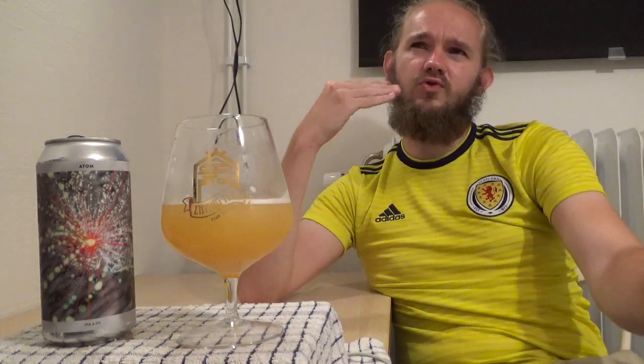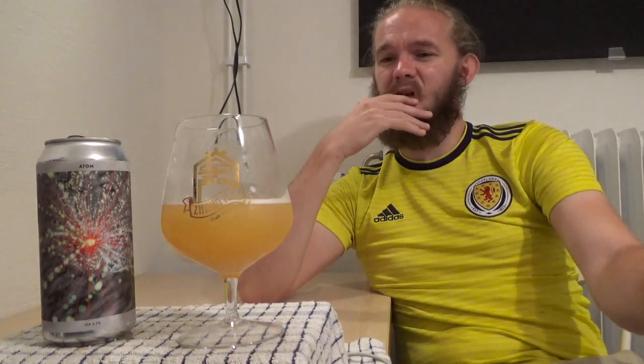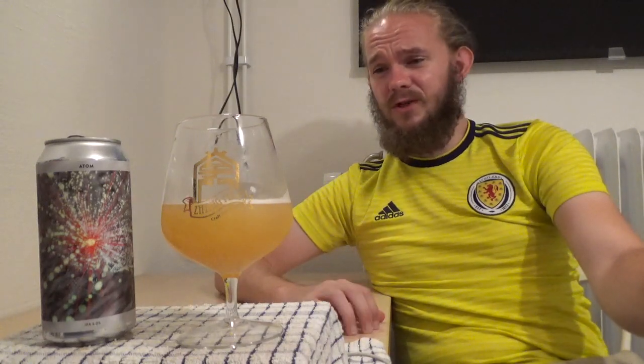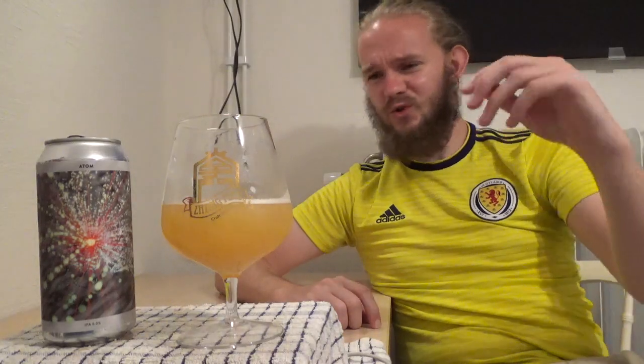Nice bit of smoothness in the malt base as well. Not too sweet. There's a little touch of biscuit there in the aftertaste, but mainly it's quite smooth. This one, a little bit grainy going further in, and some juicy fruity qualities to this beer as well. But overall, a really interesting one from Gamma Brewing Company. And I'm glad that I was able to review this for you. So let's leave it at that.